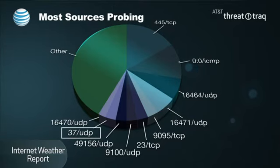Brian, quick question on this graph. The UDP 37 showing up there, that's one of those small services, the time service that I haven't seen in a long time. Do we know anything more about that at this point, or is that something we need to look into for next week? Well, what I can say is that this DVR botnet is hitting just about every port that I have ever seen associated with a Unix platform.